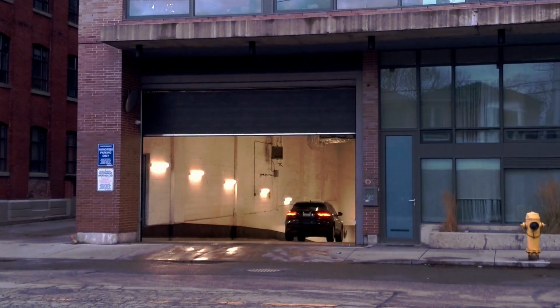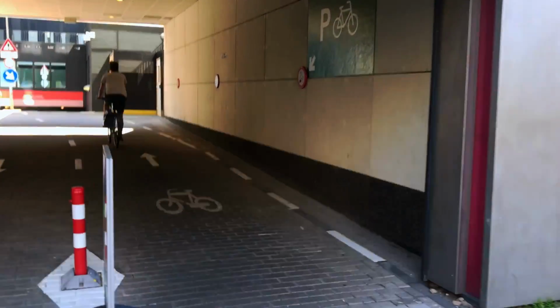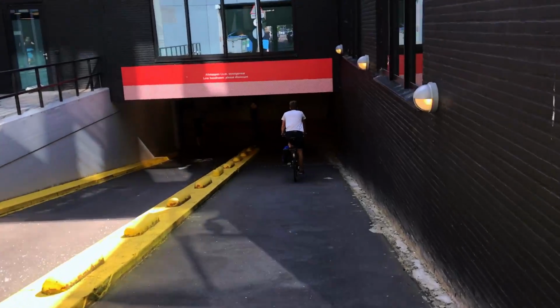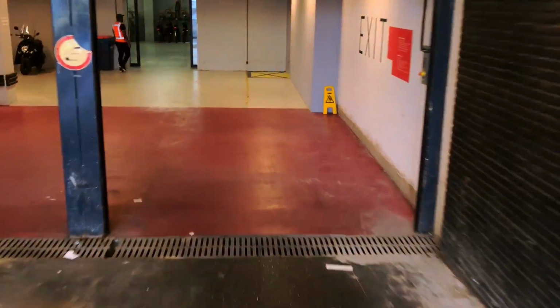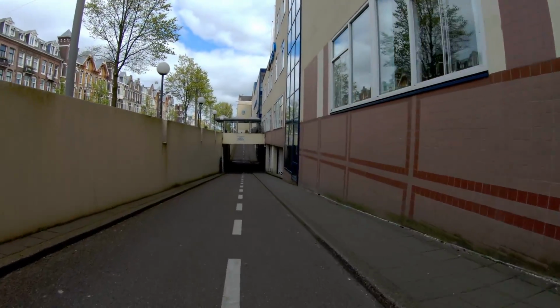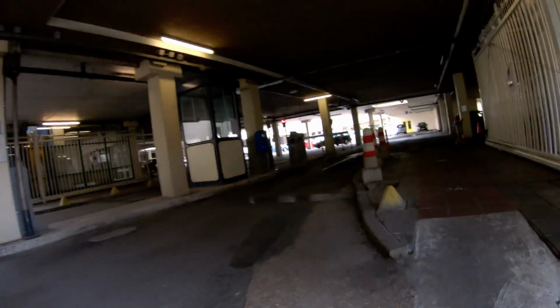So why do you have to do this with a bicycle? Well, Amsterdam at least does not build underground bicycle parking garages that you can ride into. To the best of my knowledge, this one, at the University of Amsterdam, is the only cyclable underground parking garage in the city, and that's because it was originally built as a car parking garage. Though you might also count this one at Rideable Hospital, which is a car parking garage that has been hacked to allow for bicycles.